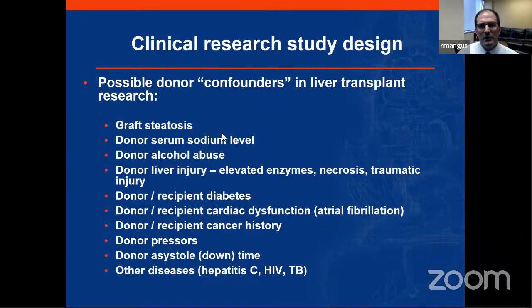So in particular, when you look at a liver to decide if you're going to transplant it, one of the primary things you look at is graft steatosis. How yellow is it, and is it usable? Graft steatosis is not listed in any of the registries that have compared HTK and UW. So I think that's important to recognize, as well as all the rest of this: serum sodium levels, history of alcohol abuse, history of liver injury, elevated liver enzymes, diabetes, cardiac function, cancer history. All of these factors are not there.